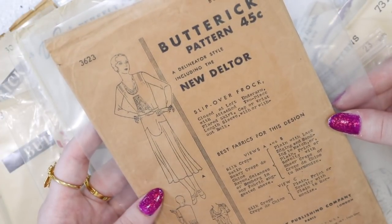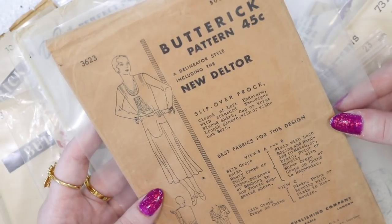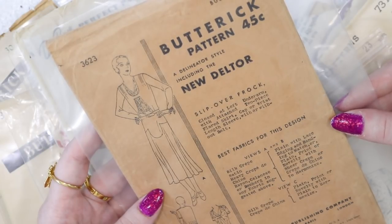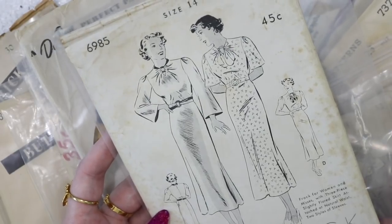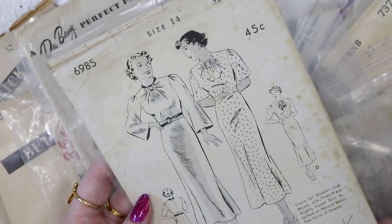They describe it as a slip-over front closed at left underarm with attached 2-piece flared skirt, cap, or wrist-length sleeve with or without belt. Here's another Butterick. This one has a much lighter envelope and is from a slightly later period.